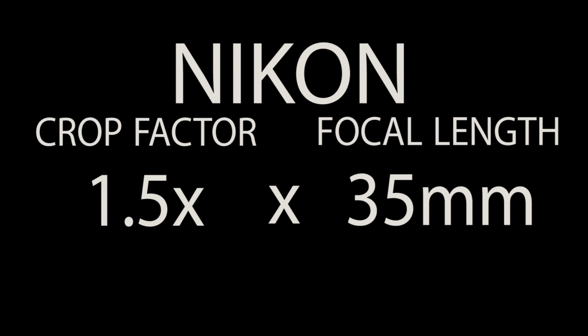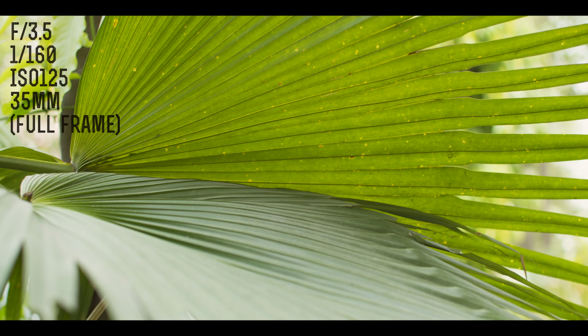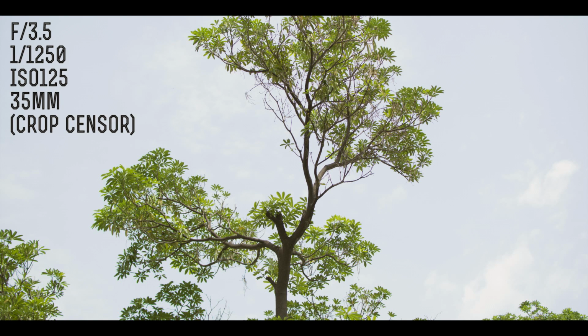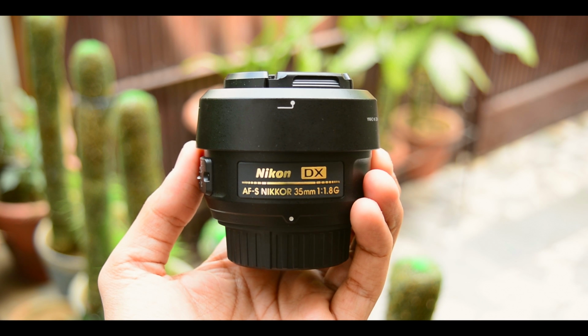Nikon cameras have a crop factor of just about 1.5. So multiplying 35 by 1.5 gives us a focal length of 52.5mm. So the field of view you get with a 35mm lens on a crop sensor camera, especially from Nikon, would be almost equal to using a 50mm lens on a full frame camera. If you decide to go with a 50mm lens on a crop sensor camera, then you'll have a very zoomed in video or image because of that 1.5 crop factor. But if zoomed in pictures are your game, then go for it.